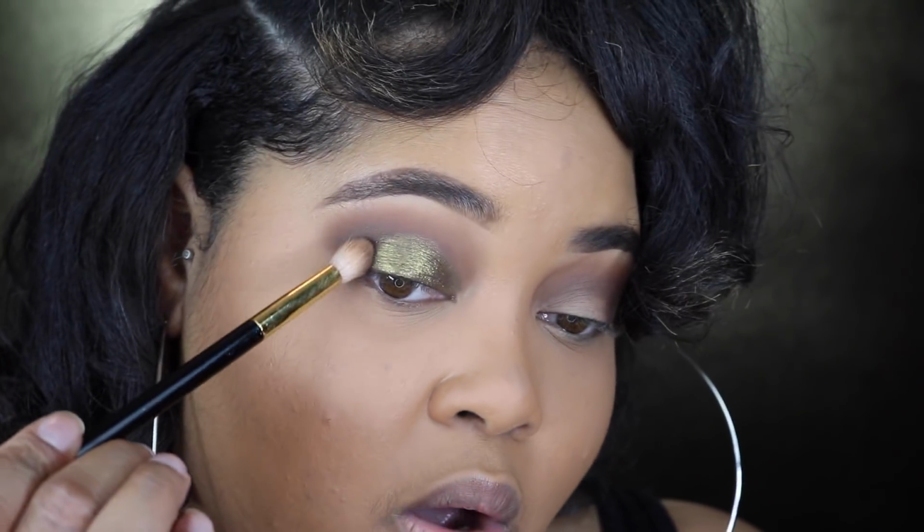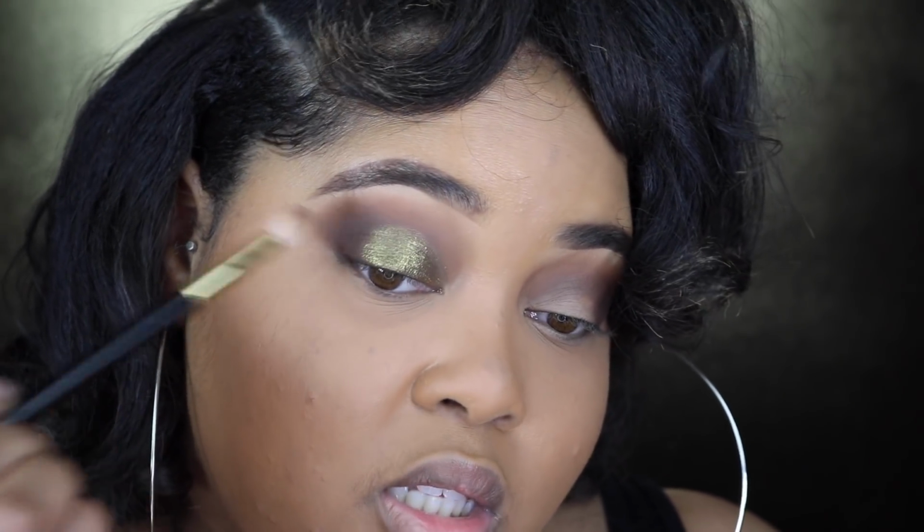But I'm just going back over with all of the same colors that you saw me apply first to make sure that everything is still blended. So I'm going to go ahead and do the same thing on the other eye, and I'll be right back. So this is what the eye should look like right now. It feels very cool to the touch on my lid.